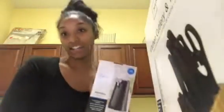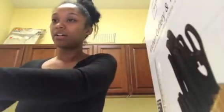Then I got this can opener for $8 at Walmart. I also got this toaster for $8 at Walmart. There's so much cheap stuff. You just gotta look around. Sometimes I leave with nothing, and I'm like, it's okay because we've got time. It's not like we have to rush and get everything all at once.